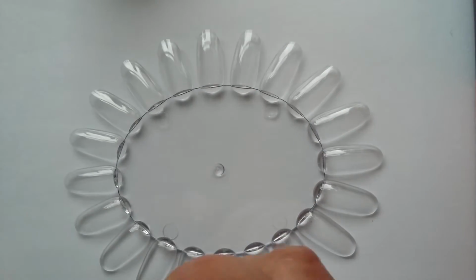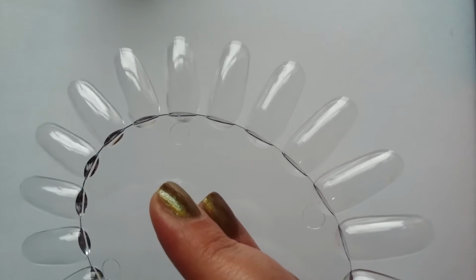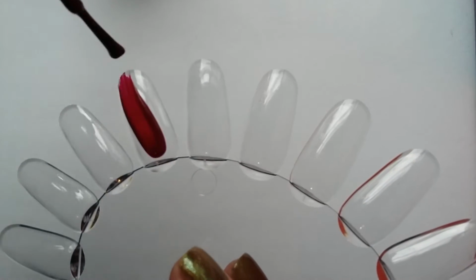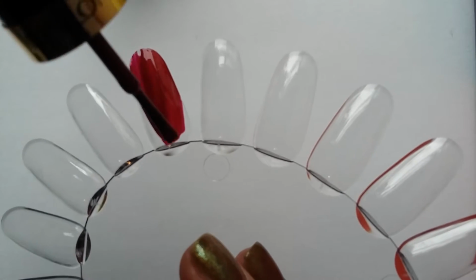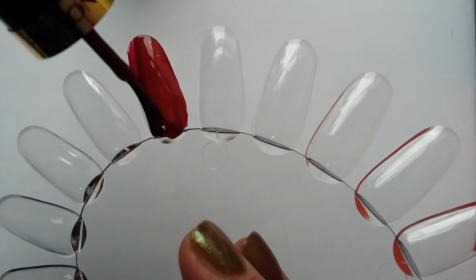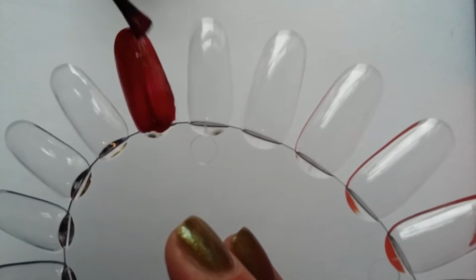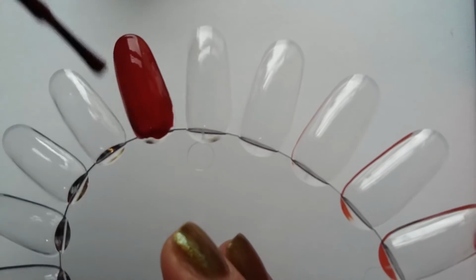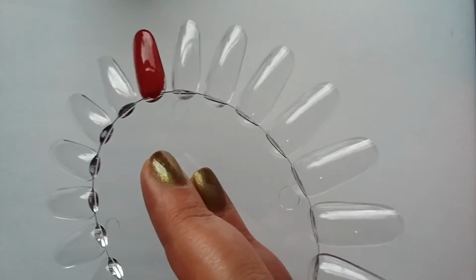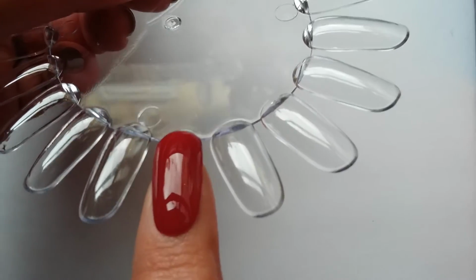So let's start with the Revlon. So hopefully we can see just how thick and opaque this is. Remember, the swatches are translucent, so this is going to look a lot more opaque on the nail. But yeah, that's an opaque cream, one coater, and that's Bewitching.